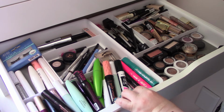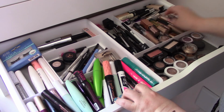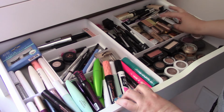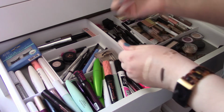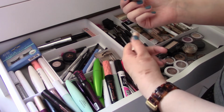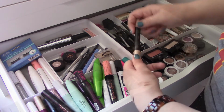And I want to pull out a cream. I have not used this Profusion one. I don't know if I've really ever used it. It looks pretty, like a gold, kind of a champagne gold base. So let's pull that out and see if we can use that under some shadows this week.